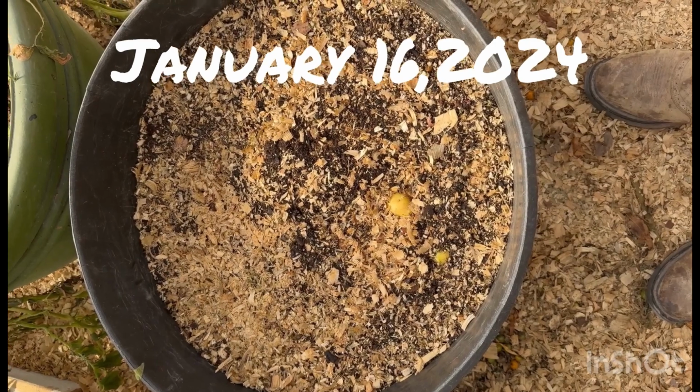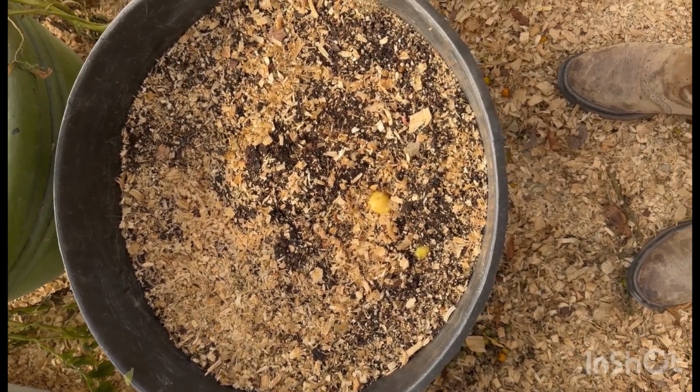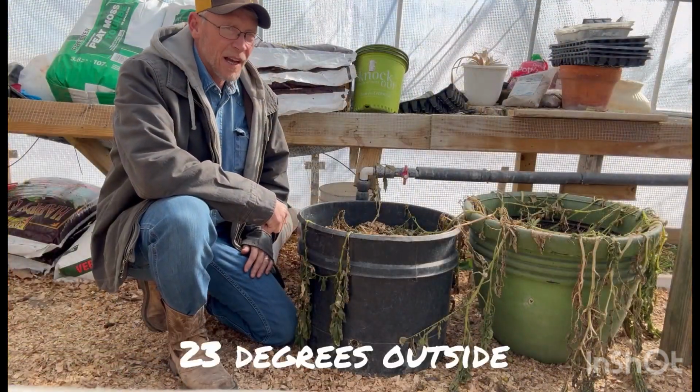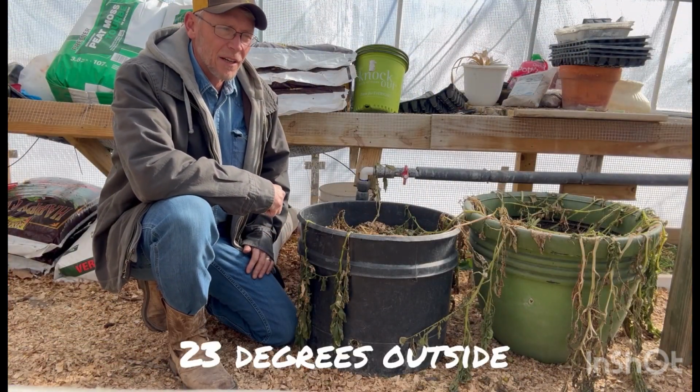Do you see what I see? Let me get something so I can dig in here and we'll see what we got. Well, guys, I'm gonna check out my taters.